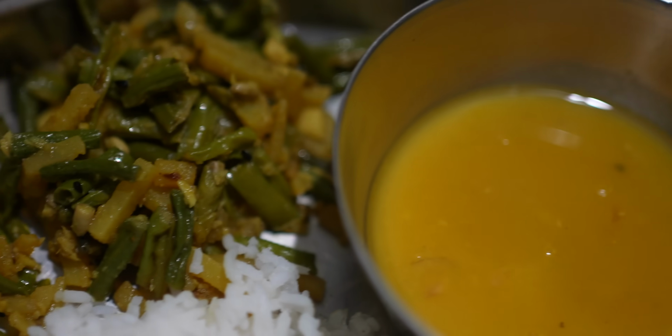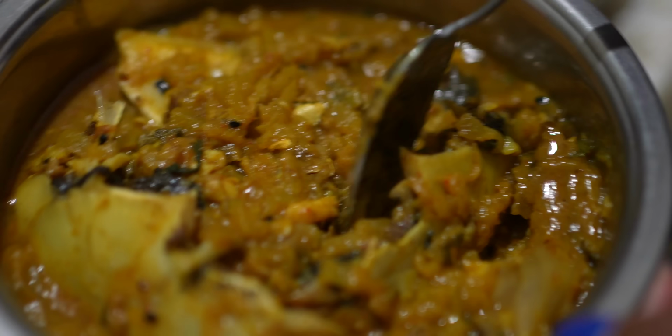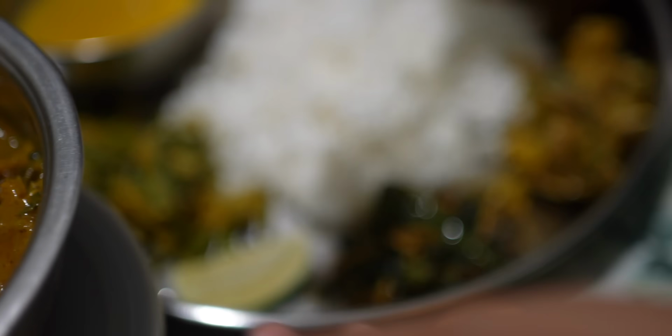Here's my thali, some beans aloo fry, dal, egg curry, mutton curry leftover, pumpkin leaves with small fish and fish head with bottle gourd.